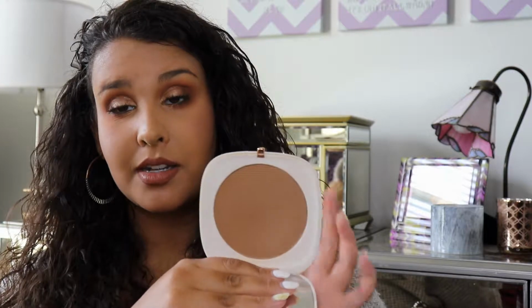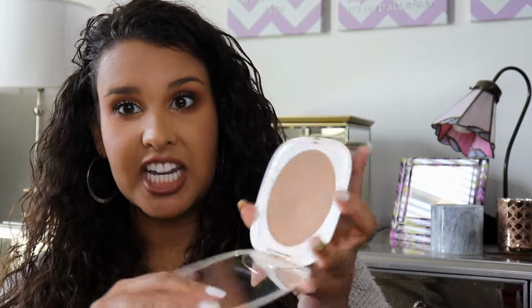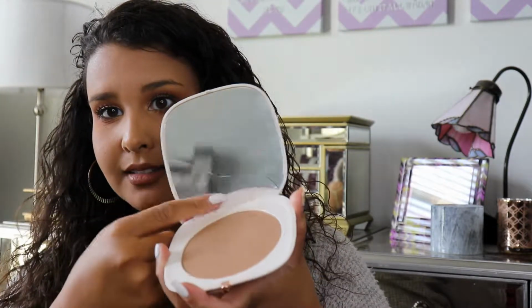I love this guy. This, I know exactly when it happened. It fell out of my makeup bag at home when I was in Colorado and fell into the sink. And I broke this mirror. Look, there's a little piece missing. 21 years of bad luck come my way. Great.